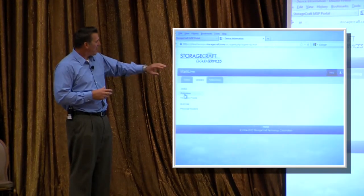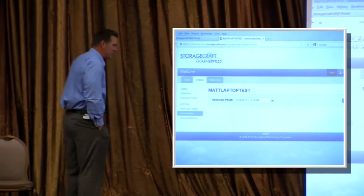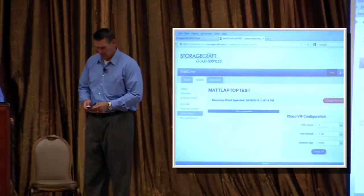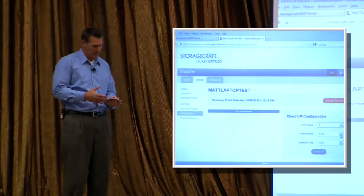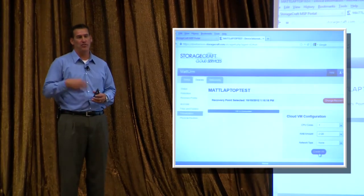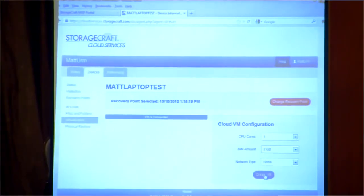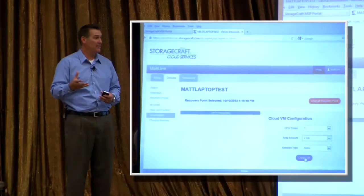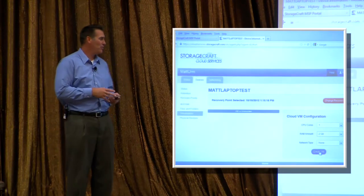Virtualization, I'd mentioned that. Again, we select a recovery point, and I wanted to quickly show this because I don't know how many of you have marketing people in your businesses, but we have marketing people, and this is the kind of stuff that they love. You will be able to tell your customers, we can virtualize in the cloud in seconds. And you'll see us market that in seconds. There's always a little bit of something on the other side, but we'll talk about that in a second.